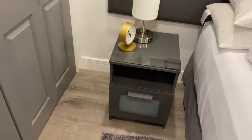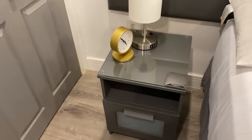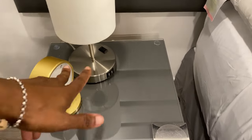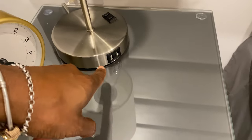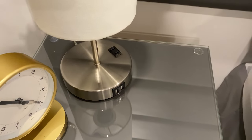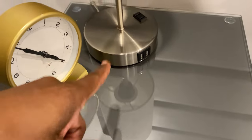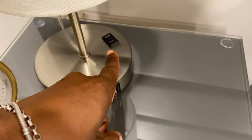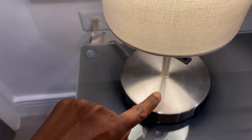So we are in the bedroom right now. I try to have a clock in here so people can know what time it is. So I do have a clock. I have these lamps. I did get these from Amazon. I will link them, but they have outlets so a person can plug up their cell phone so they don't have to go behind the bed. Although my outlets are very conveniently located. They have USB, and they also have a USB here and then a place to plug your phone there. So I just want to show you quickly how this lamp works. It's a touch lamp.